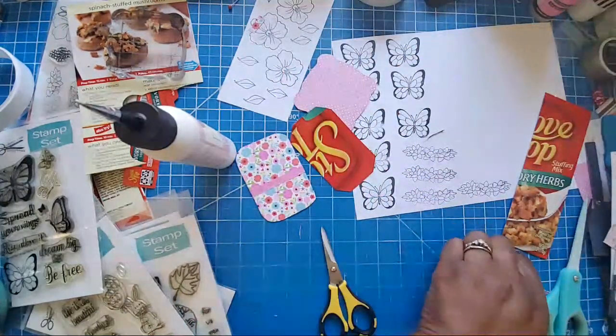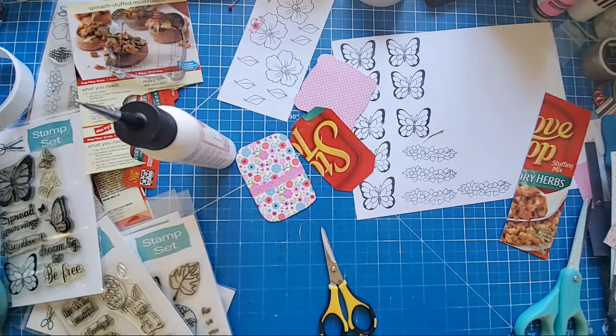Let's get something a little bit different color. Let's see what else I have. Someone says a mindless crafting birthday party.